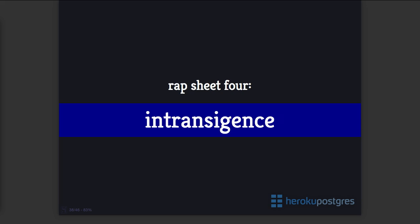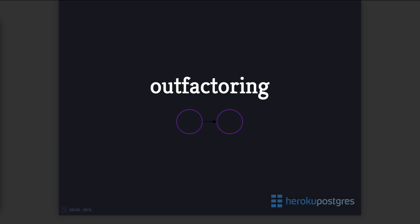All right, so now I'm going to move on to my fourth crime against humanity, which is intransigence. I like to call this out-factoring rather than refactoring. The idea is basically when you find a service and you're saying, oh God, we got to fix this, we got to rewrite this, the best way to do that is to take that service and pull it out. This is known in the service-oriented architecture world as service decomposition, but I don't really like that name, so we're just going to call it out-factoring here.